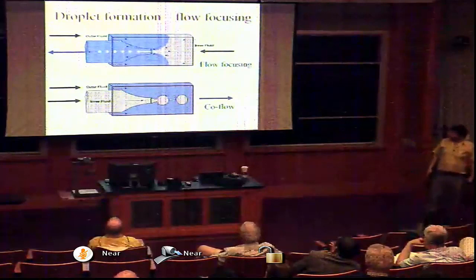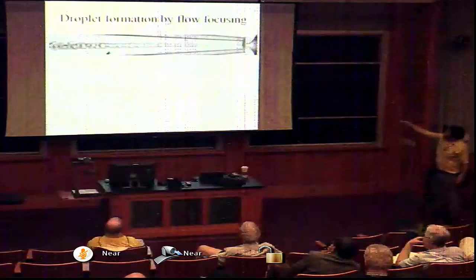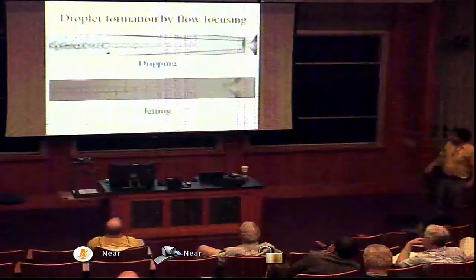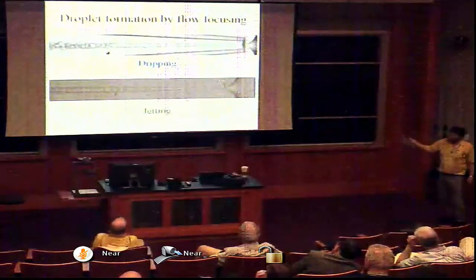Here's an example. Here we're in the dripping mode. You see the drops form. So this inner fluid is coming from over here, but the outer fluid is coming from the other side and looping around like this. So this is dripping. We can form a jet. You can't really see the collection tube here because the index of refraction is exactly the same as the outer fluid, but there's a little piece of dust to show you where it is. But you can form them just as well.